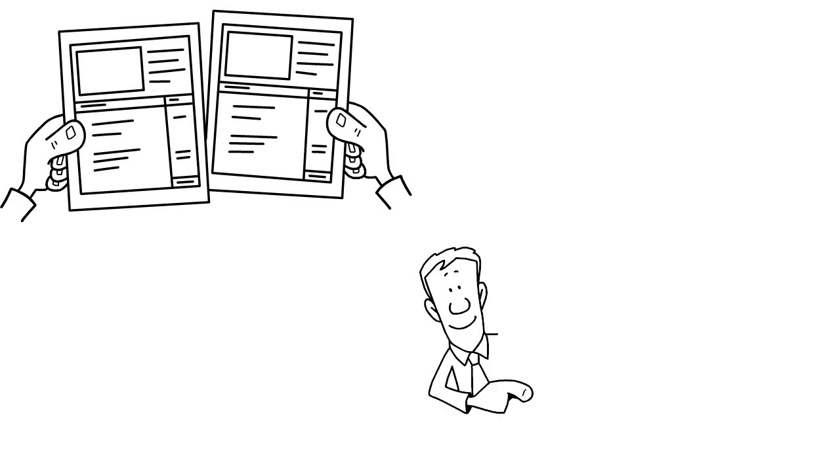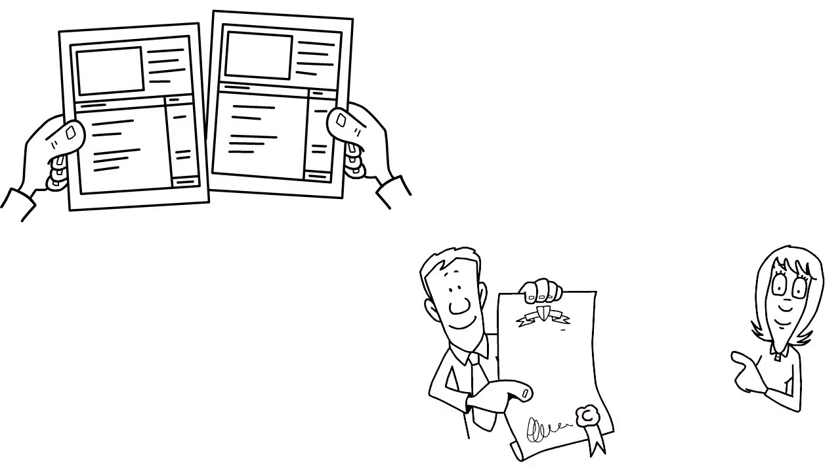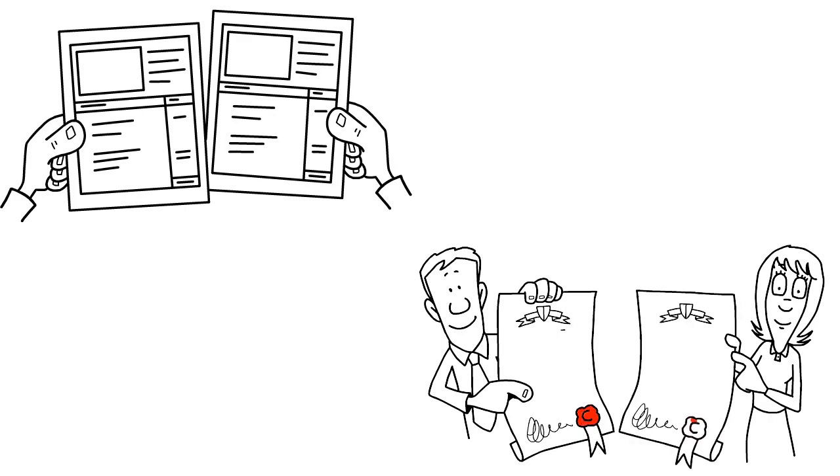Sometimes they will ask you for articles of incorporation or articles of organization, and sometimes they'll contact your state authorities to get a certificate of good standing about your business. So sometimes they can go real far in terms of the research.